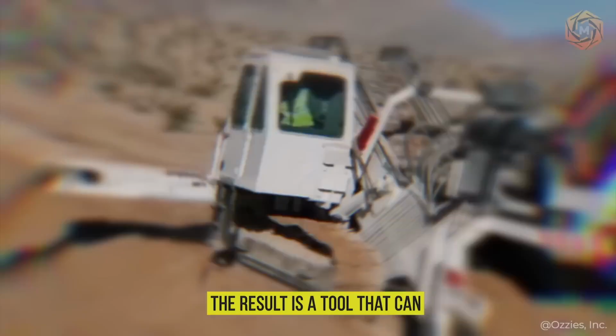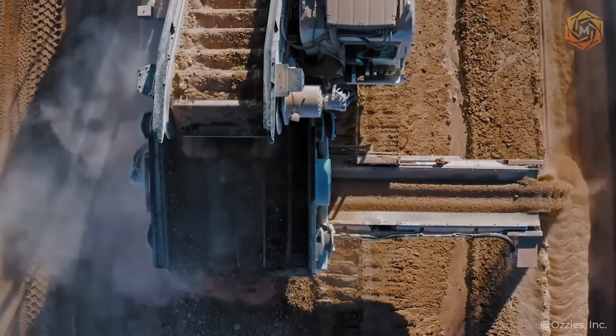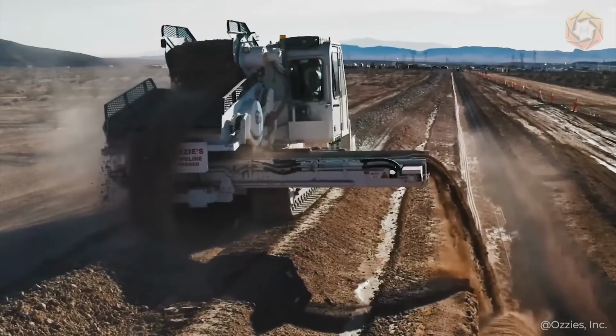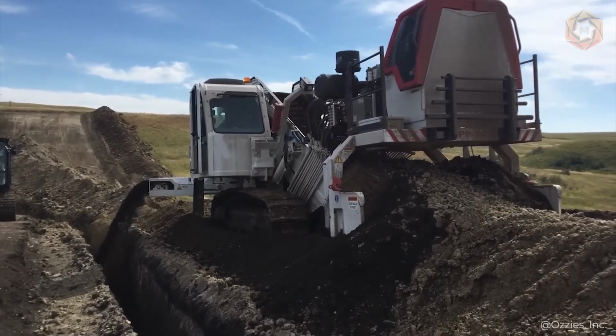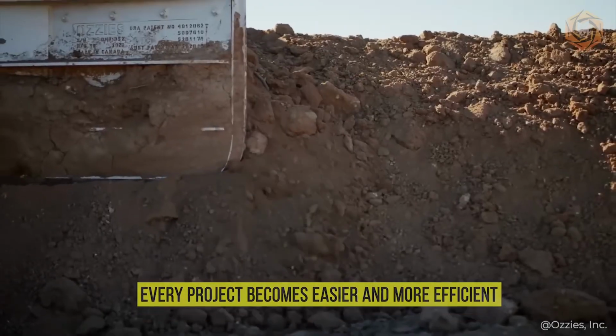The result is a tool that can miraculously transform any ditch. Integrated hydraulic actuators add the cherry on the cake, allowing you to fine-tune the position of the vibrating screen without affecting conveyor operation. With the Mini Padder Ocies, every project becomes easier and more efficient.